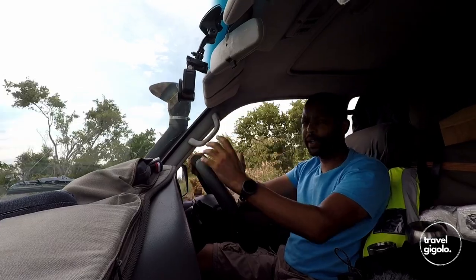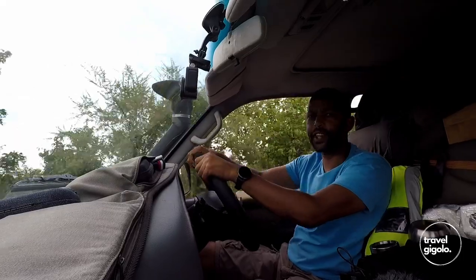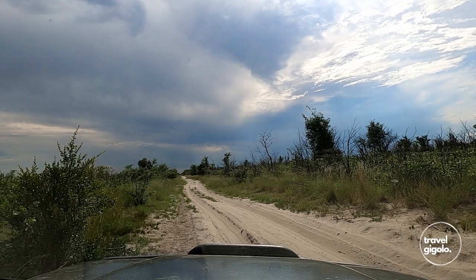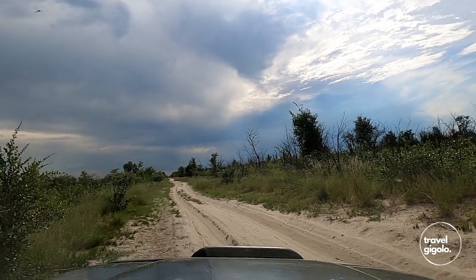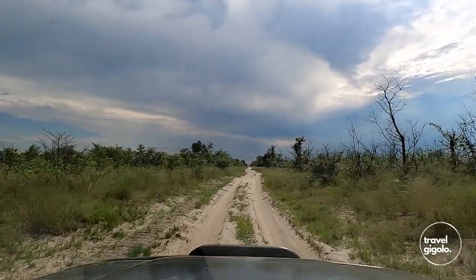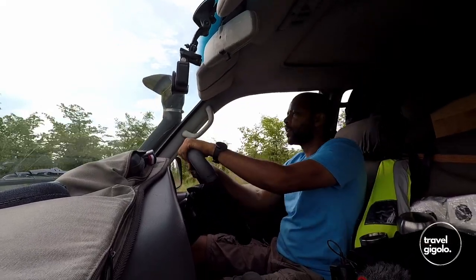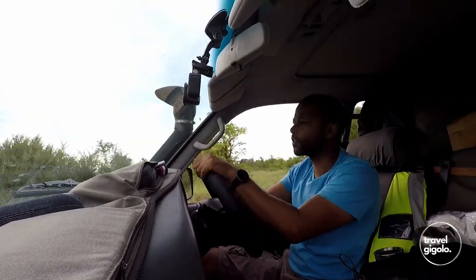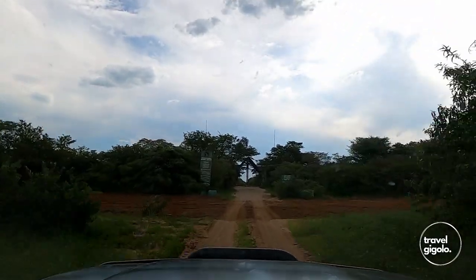And then we got in the sand, deep, soft, unconsolidated sand. But of course, we have a 4x4 with all three diff locks. So we switch on all three diff locks, go into low range, back up a little bit, and then drive back onto the track. And that worked out really well. But it's a long 60 kilometers. It's a long drive. Got to keep concentrating.